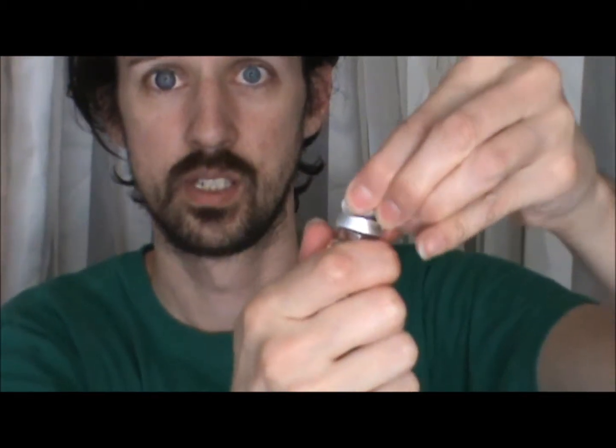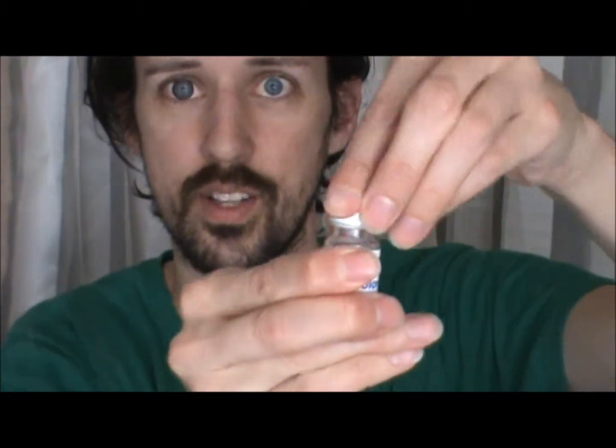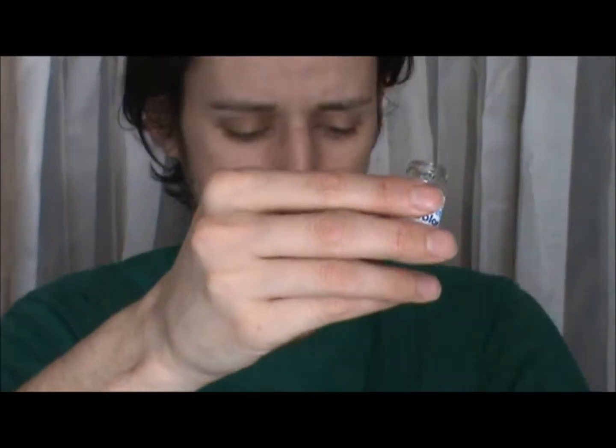I'm going to just pop that up. Just peel that little metal seal off. And it was sealed, so I know this is good to go. And I'm just going to pull out this little rubber stopper, like that, and pour the contact into my hand. I'm going to pour saline into my hand first. There it goes. Okay, there's the contact in my hand.